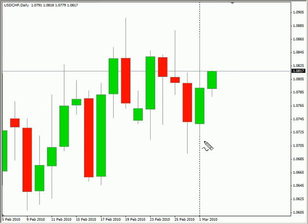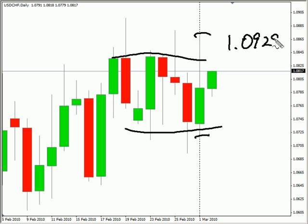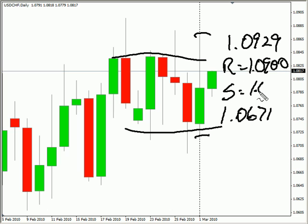Okay, let's take a look at the US Swiss. This pair closed higher, did have a very large range day. Overall, moving sideways, though. We are looking for it to potentially move as high as 109.29, possibly as low as 106.71. Look for some resistance around 109.00 and look for some support around 107.39.